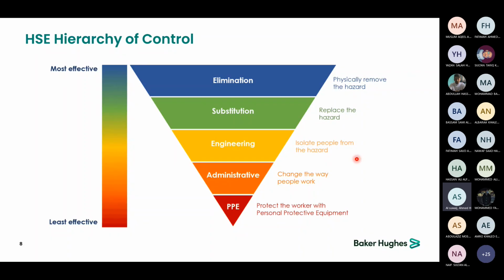And then we go to engineering, where we isolate people from the hazards through engineering, and the administrative, which is to change the way people work. It's either we change how we do things, or we write the procedure, or we train people. All of that falls under the administrative. And the least effective way of protection is the BBEs. So the BBEs are the last line of defense.